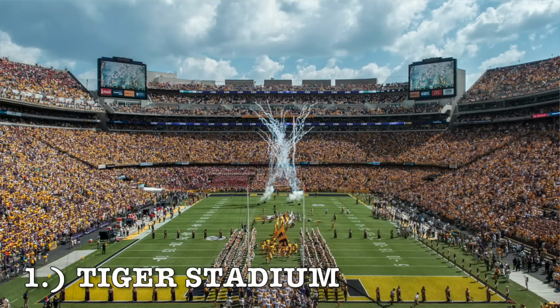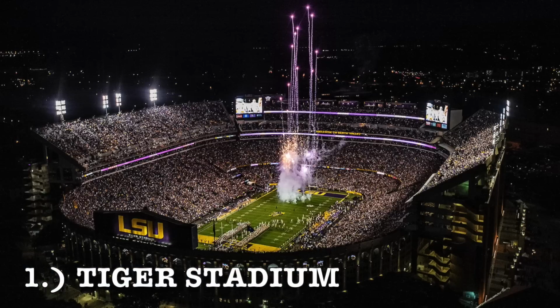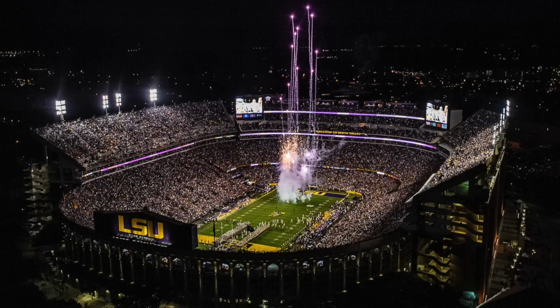So yeah, Tiger Stadium, the design at night, the color scheme, really everything that goes into it. It's one of the best environments. Obviously, if I'm going to rank it number 1, it's going to have to be. But to me, it is the best stadium in the SEC. So those are all of my stadium rankings for the SEC.